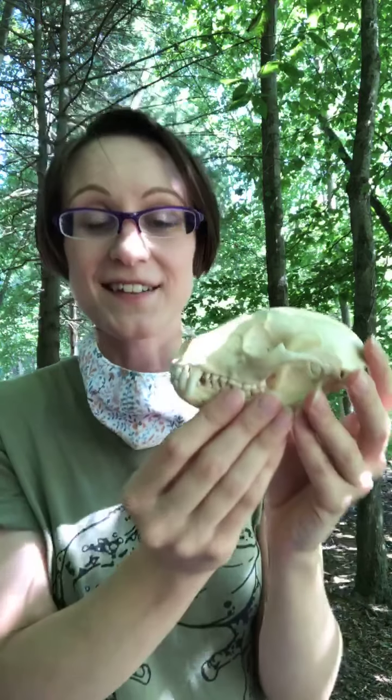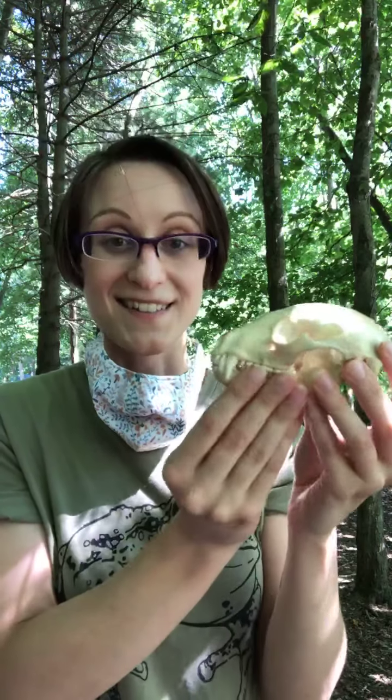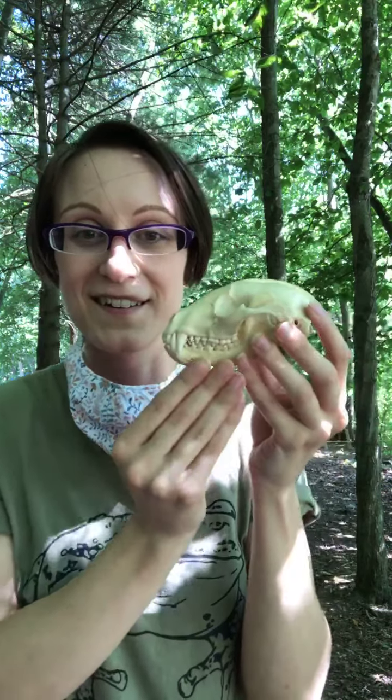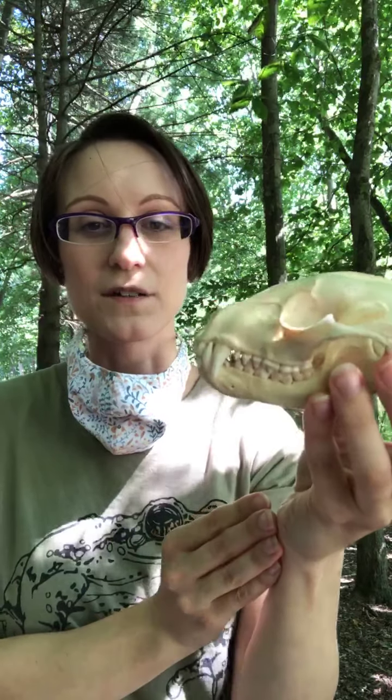Let's see, Brandy says fox or dog. Good guess. It does look similar to a fox or dog. It is not a fox or a dog. But it does look similar. It's a little smaller.